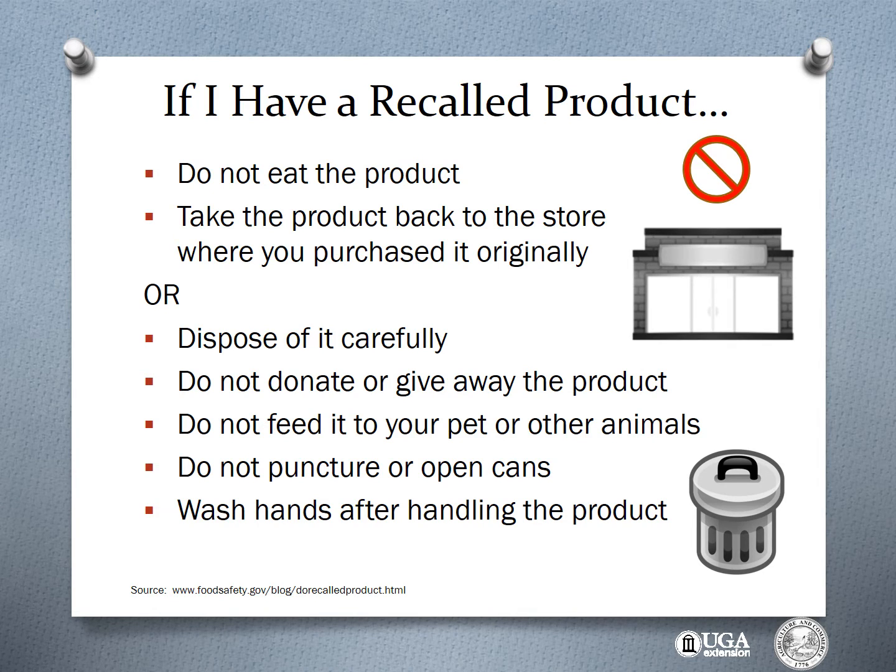If you find that the information on your product matches the information in the recall notice, and you do indeed have the recalled food, then what should you do with it? Most importantly, do not eat or taste the food. Take the product back to the store where you bought it from. An alternative is to dispose of it carefully in a way that humans and animals cannot eat the food.